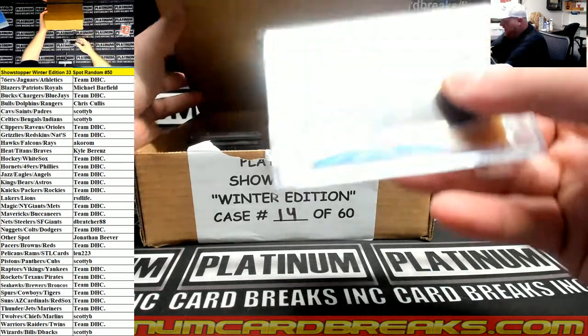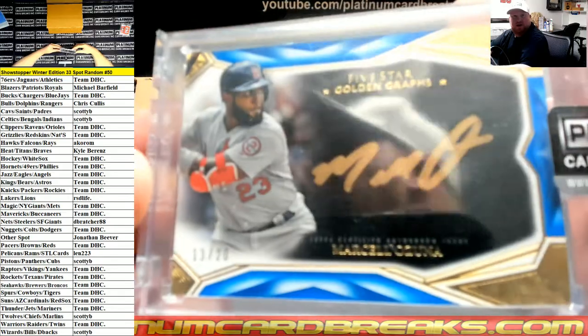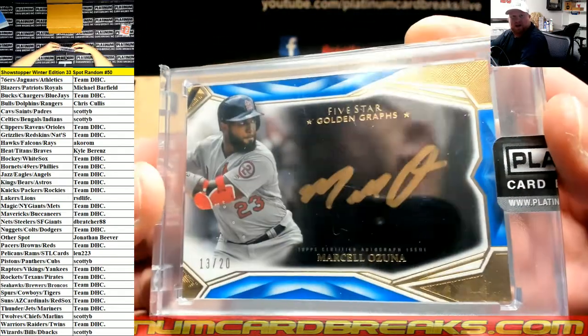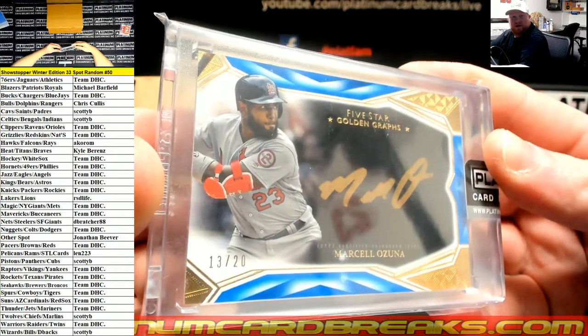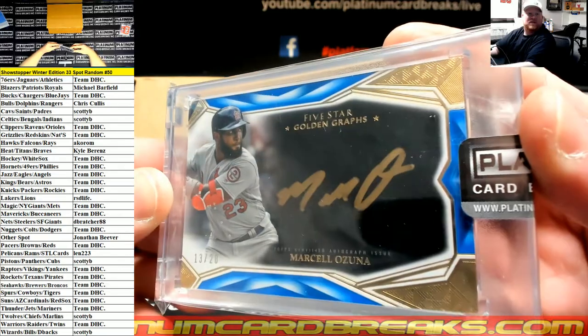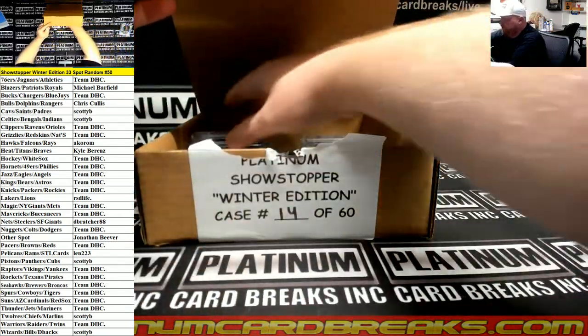All right, how about a little 5-star? Golden Grafts to 20 for the Cardinals. Marcell Ozuna. This guy definitely should get more hobby love. That's all I could say about that. Cardinals.